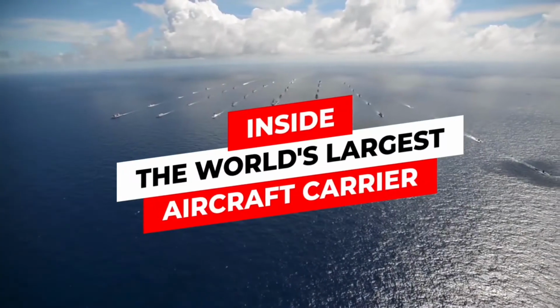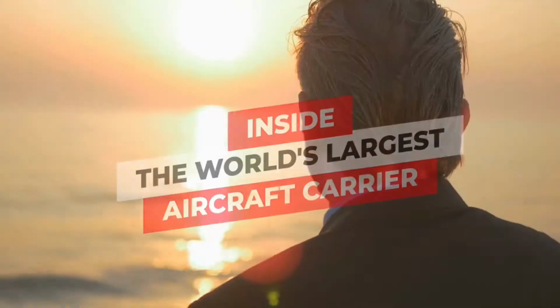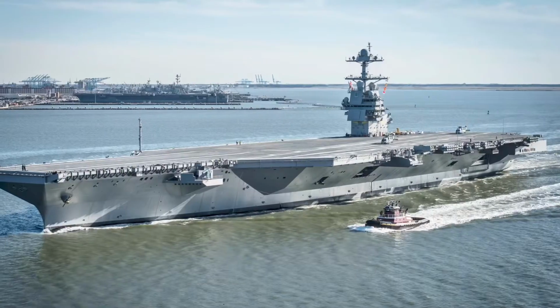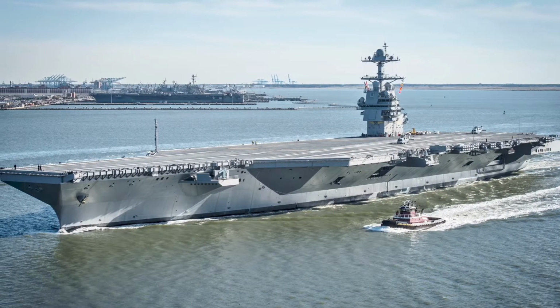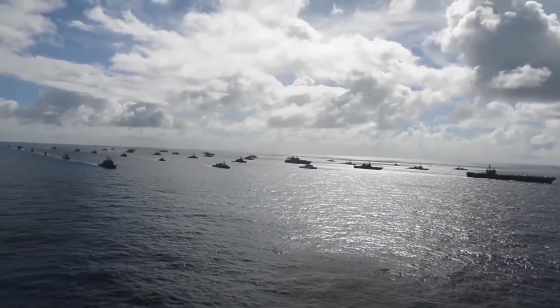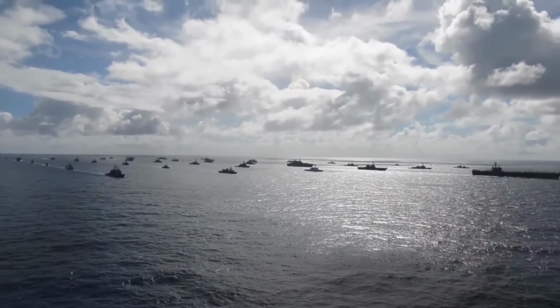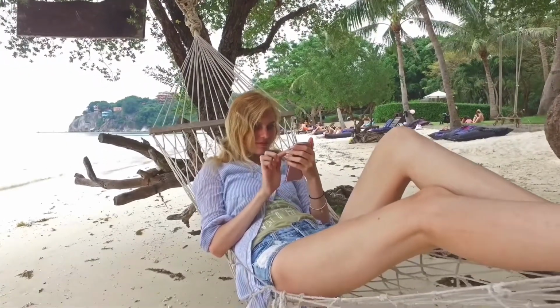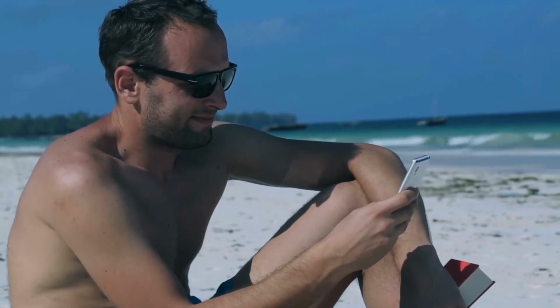Inside the world's largest aircraft carrier. Are you interested in looking up the world's largest aircraft carrier? You probably should be looking out for the U.S. Gerald Ford. This aircraft carrier is no doubt the world's largest aircraft carrier in the world's dominant navy. It is also gargantuan.